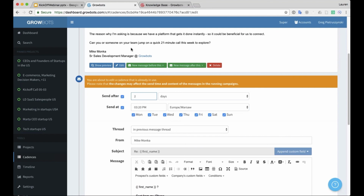So if my first email goes out on Monday at 7 a.m., and I set this email to go out 2 days after my first email, which is 2 full 24-hour periods, and then I want it to send at 6:30 a.m., what will happen is this email will actually deploy on Thursday at 6:30 a.m. because Monday to Tuesday is a 24-hour period, and then Tuesday to Wednesday is a 24-hour period.